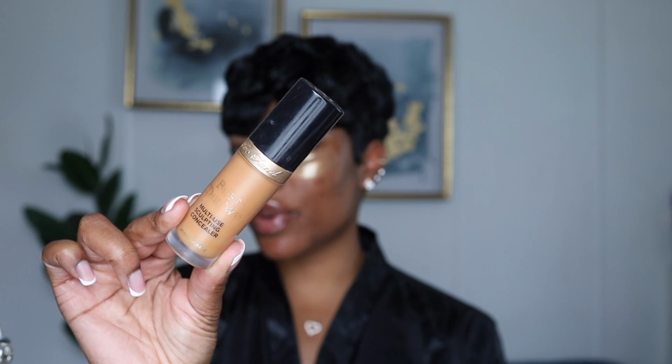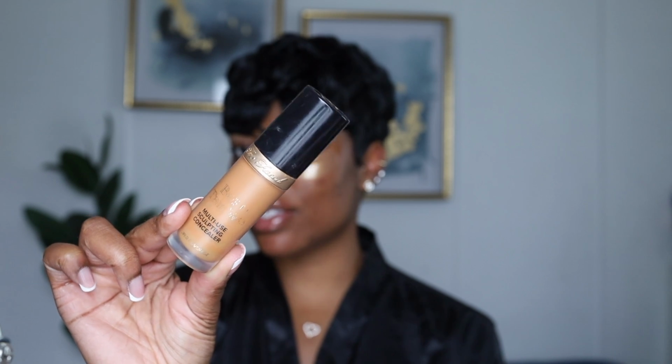To conceal my eyes, I'm going to use the Too Faced Born This Way concealer in the shade Butterscotch, and also mix my Juvia's Place Eye Prep and Eye Prime in the shade 1.